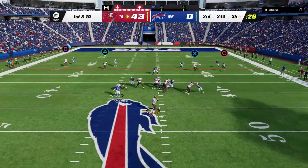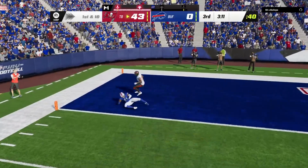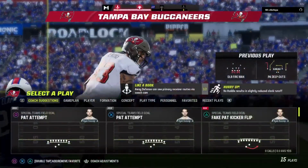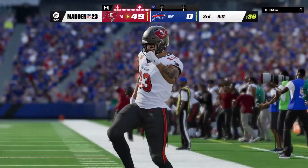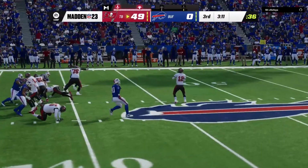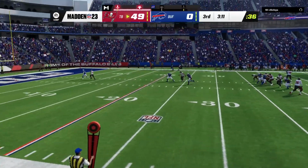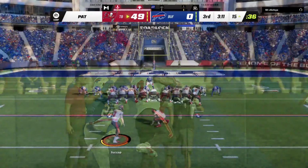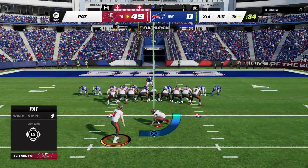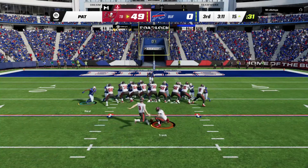On 1st and 10, here's Brady. And he's into the end zone. Touchdown, Buccaneers. Mike Evans, 35 yards. And the Bucs have now opened up a 7-touchdown lead. Unbelievable. So that pretty conclusively, I might add, shows you the perils of going for it and not making it on 4th down. One play, touchdown.